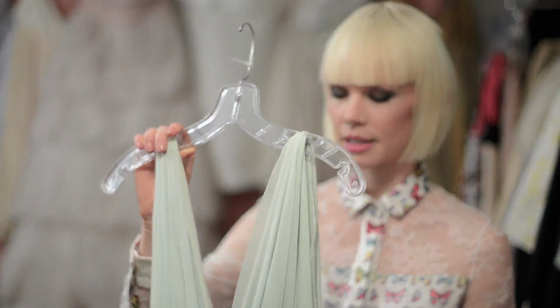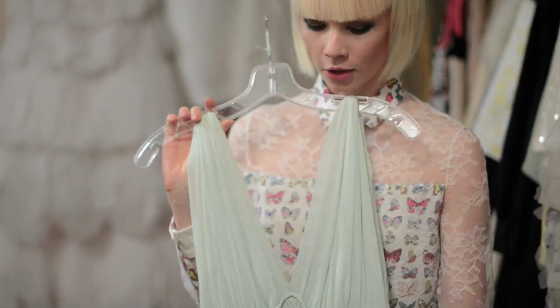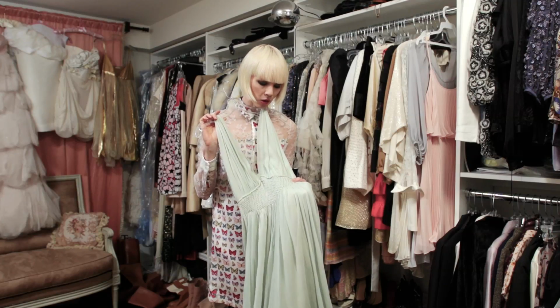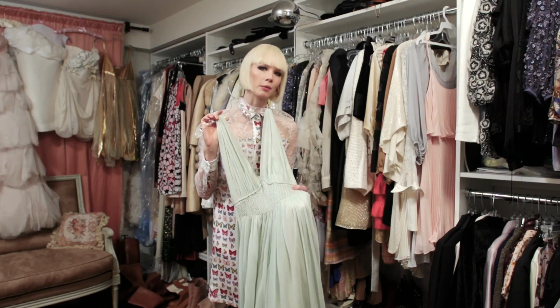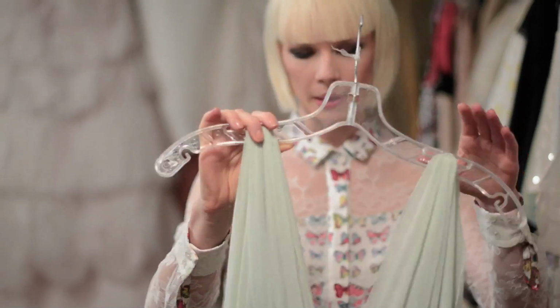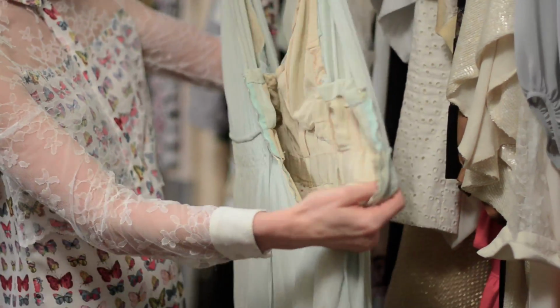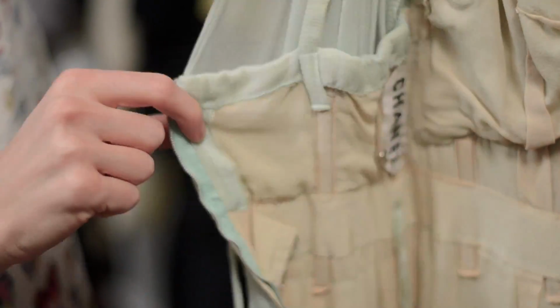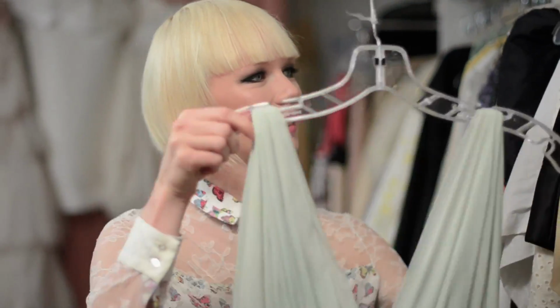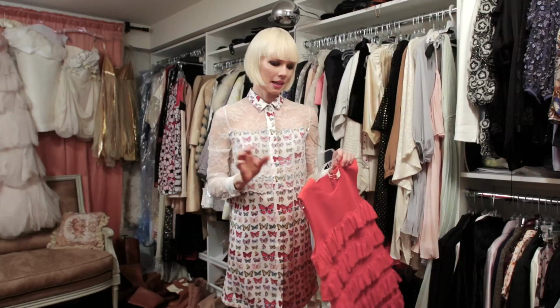This gown is a vintage Chanel haute couture gown, and what I love about it is at the waistband it has all of this smocking which has been done by hand. I love to look inside these old vintage garments to see how they're constructed, because there's just so much care in all of the seaming. Everything is done by hand, so that's a fun one.